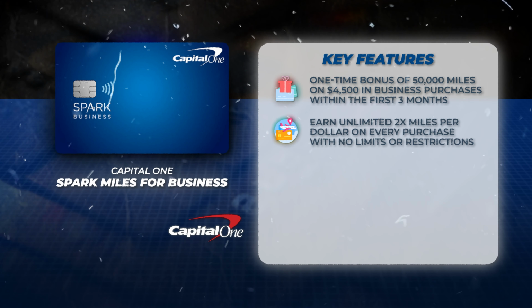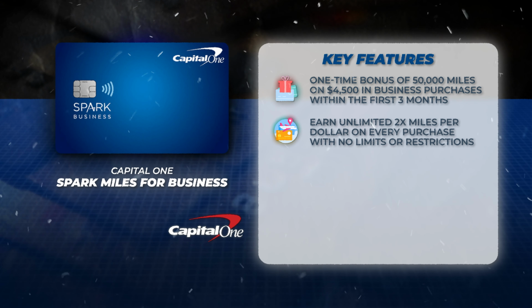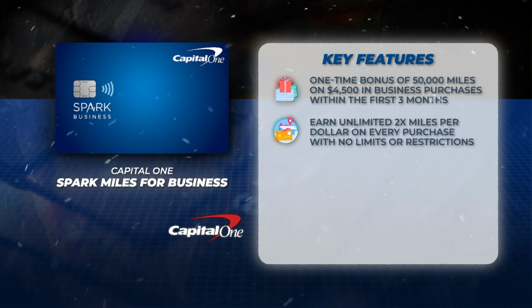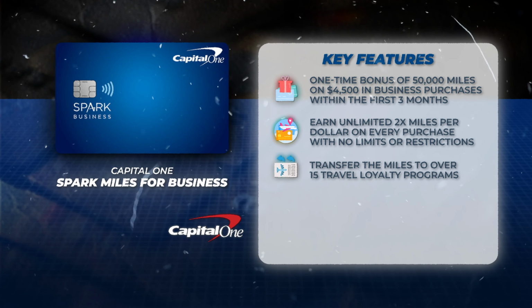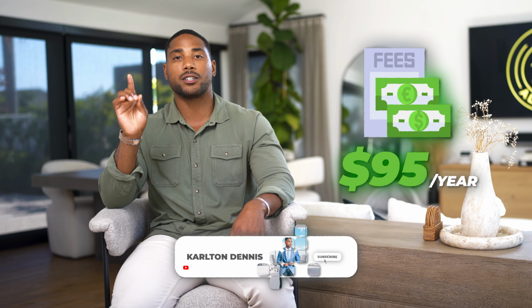Additionally, this credit card also lets you earn unlimited 2x miles per dollar on every purchase with no limits or category restrictions, and miles won't expire for the entire life of the account. You can also transfer the miles that you accumulate to over 15 travel loyalty programs. Another nice thing about this credit card is that it has no annual fee for the first year. So just keep this in mind. It is $95 per year after that.